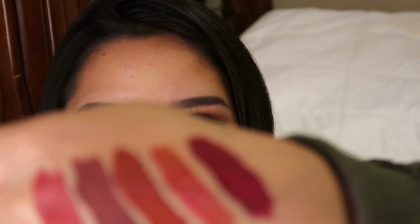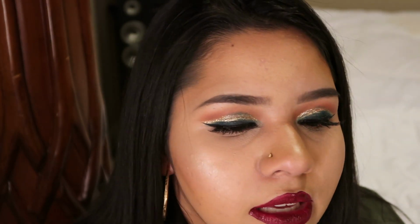Okay guys, so I thought it was just on my hand, but this color is a little patchy, and if you guys could see that, it already dried. I don't know if you could tell the patchiness on my hand as well, but it looks very different all over my lips. Some places look darker than others, which I'm not really excited about.